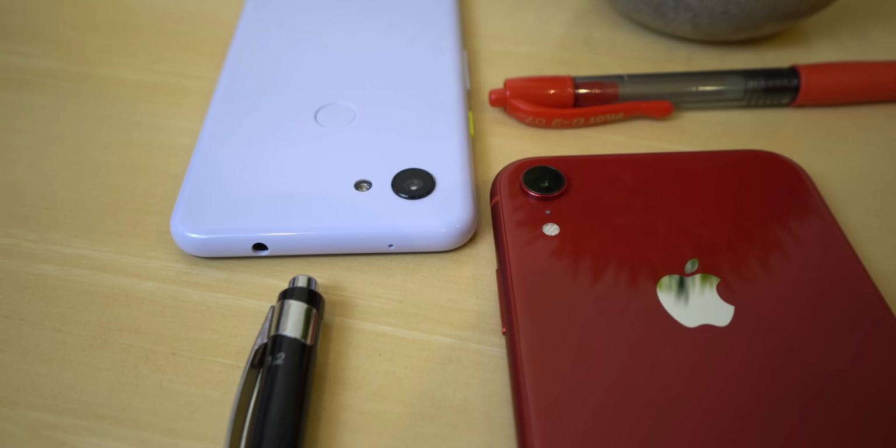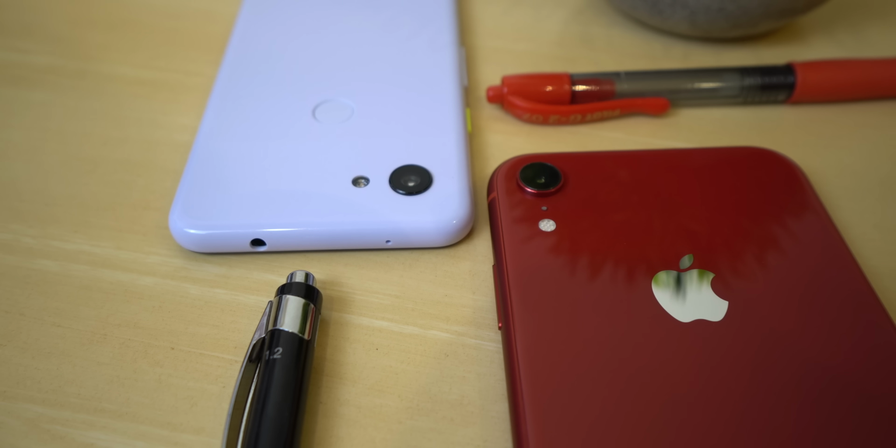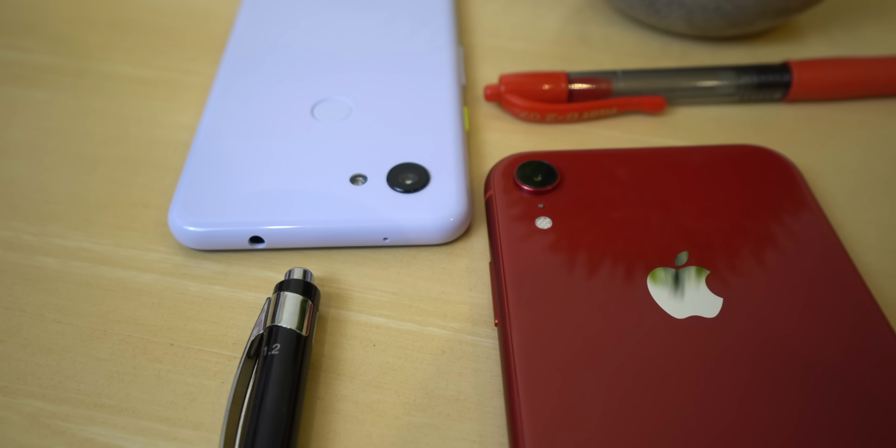Now, in terms of cameras, both of these keep it nice and simple. In a world with 3 to 5 to 100 cameras on a phone, the Pixel 3a and the 10R keep it nice and simple. They are gentlemen in suits. They only need one. They're like, no, we don't need 5. What are you doing? Or do you work for the CIA? Why do you need 5 cameras on a phone? They keep it nice and simple. One camera, one and done, boom.